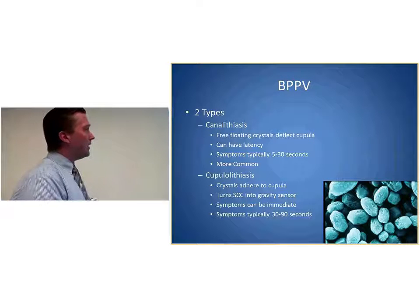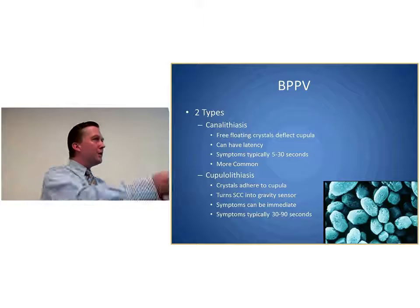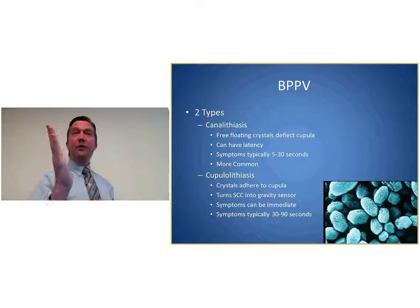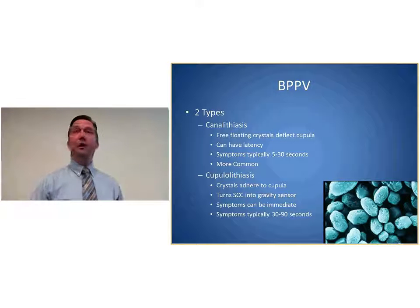Now, in cupulolithiasis, these little ear rocks will actually adhere directly onto the cupula, onto the little sensor in there. And so when the person goes into whatever position, either the Dix-Hallpike or the roll test, that cupula will deflect immediately because it turns it into a gravity sensor, if you will. And as soon as that cupula gets deflected, that vertigo will start immediately. That nystagmus will start immediately.